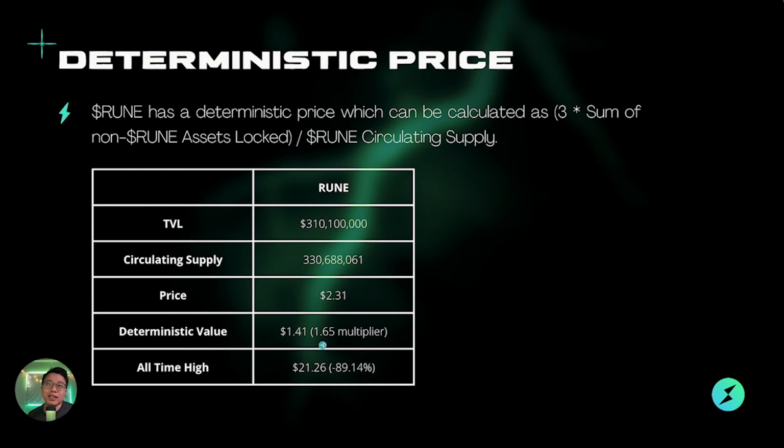But it does give you a good buffer. The 1.65 multiplier is one of the lowest in terms of historical records. And the all-time high for RUNE is $21, so it's about 90% down. So that's a pretty good discount for quite a revolutionary tech. And even if you don't want to buy it now, it's something that you might want to put on your shopping list when we get back into a bull market.